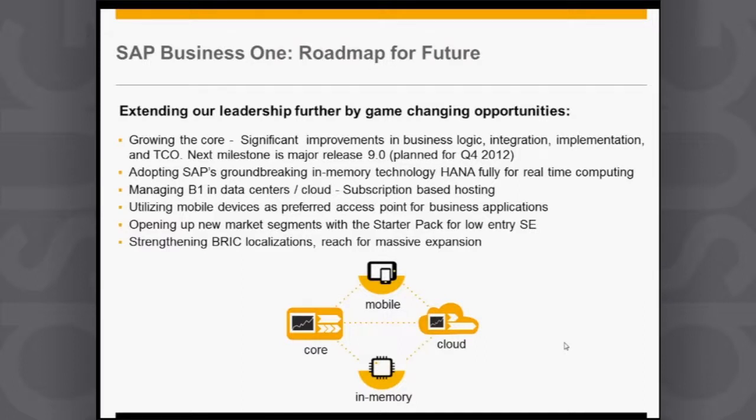So we're not just sitting back and saying, okay, we've done enough. We know that our customers always want more. You want more functionality to help you run your businesses better. You want to utilize technology, but not technology for its own sake, technology that helps you run your businesses better. So we're spending a lot of time focusing on that.